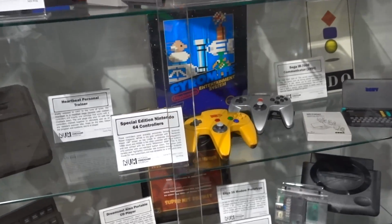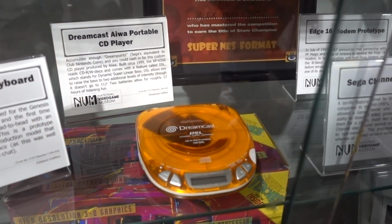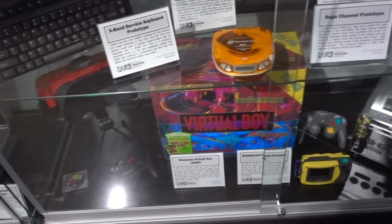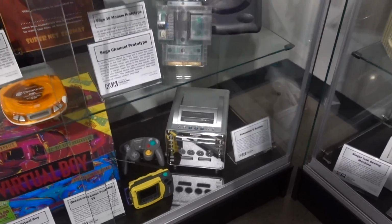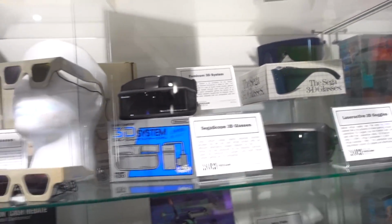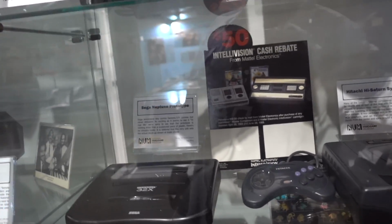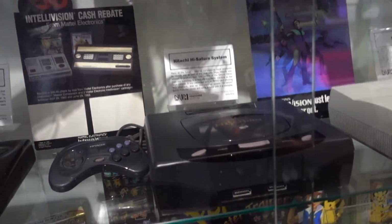Amiga 32-bit. What, a Dreamcast Walkman? Or a Dreamcast CD player? I didn't know that existed. Virtual Boy, still got one in my mom's house, and I think I still got the OG box. Panasonic Q, I remember that big beast too. Oh man. Yeah, that was basically a GameCube that could play DVDs. So it was a big deal. LaserActive 3D goggles. All the old wannabe VR stuff. It's crazy. Ooh, the Sega 32X prototype. Sega Saturn prototype. Hitachi.